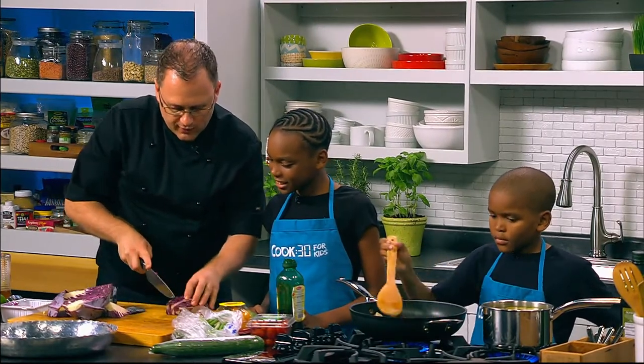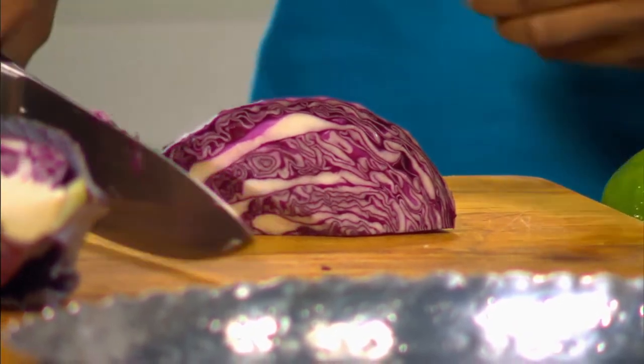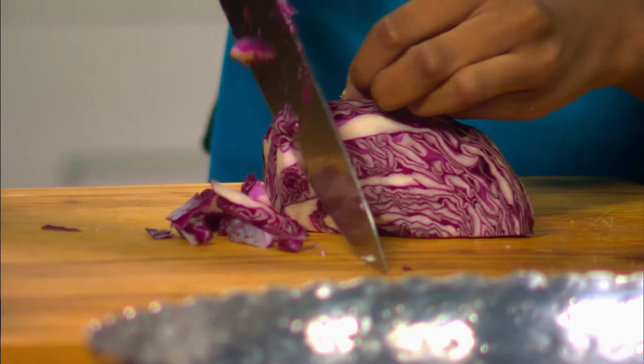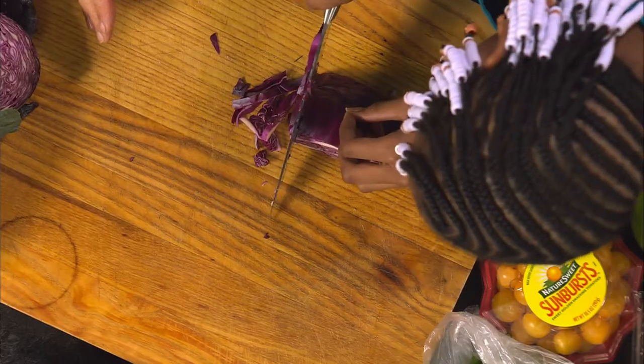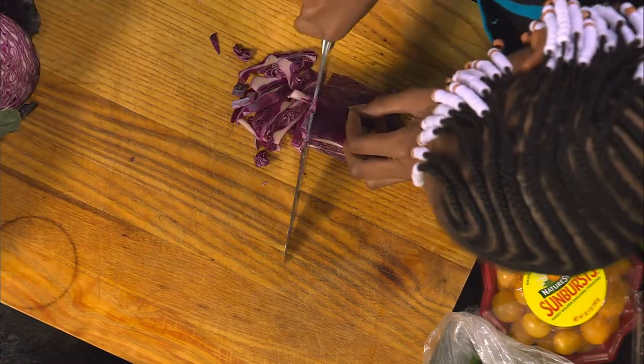So if you can just slice it really thinly through there, so we've got nice long thin slices. Right. That would be wonderful. So when you're slicing, you're going to be slicing the knife through. You're not pushing the knife down, you're going to slice it through, and that lets the blade do the work and it makes it a lot easier for you. That's great. It's quite a tricky shape to hold, that one.